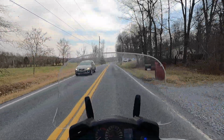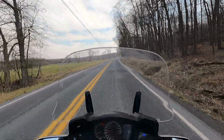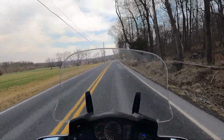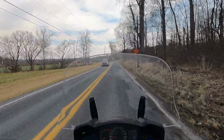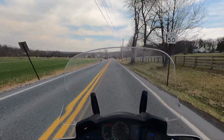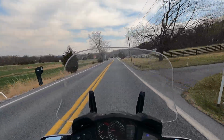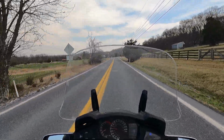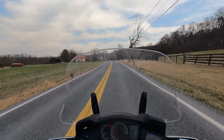Even though this bike is a 5-speed compared to the Concours with its 6-speed transmission, this bike is actually geared taller in 5th gear. And the V4 engine configuration also allows for more relaxed feeling. It is a smoother power plant. There's none of the vibration in the same frequency as there is on the Concours.